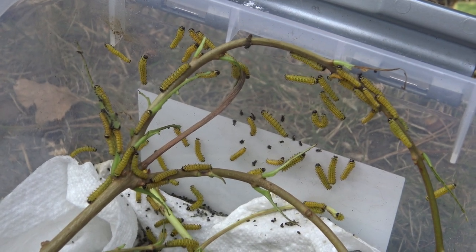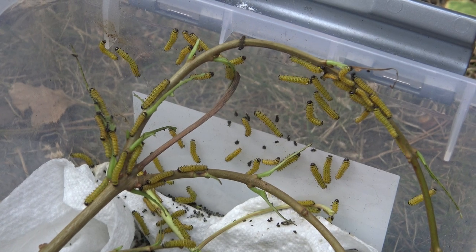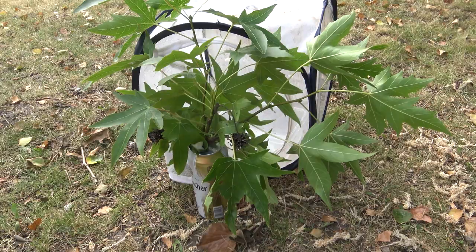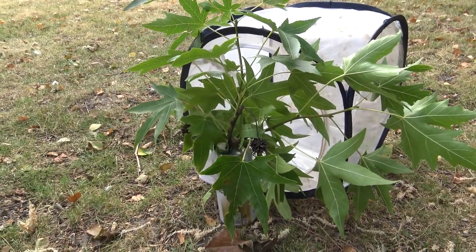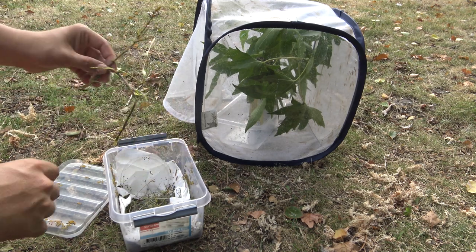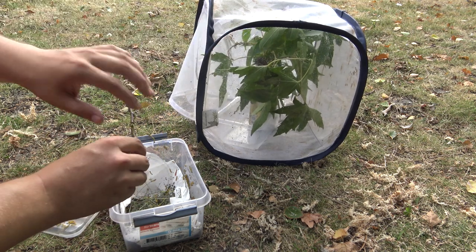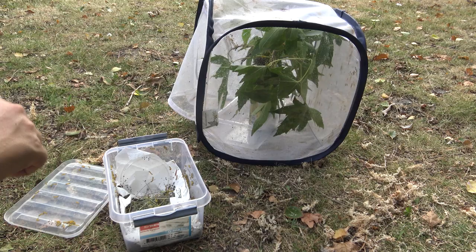Unfortunately, the babies started eating all their food as soon as they could. Clearly, I needed to give them an upgrade in space. So I collected some sweet gum leaves and placed them in a beaker containing tap water. This allowed the plant to stay fresh. And next, I took the caterpillars that were resting in their plastic container and placed them in a smaller cage, where they would have more space to feed and grow.